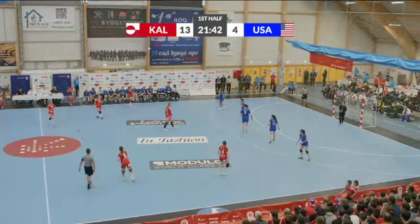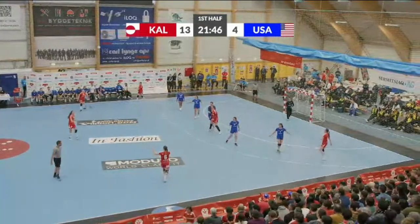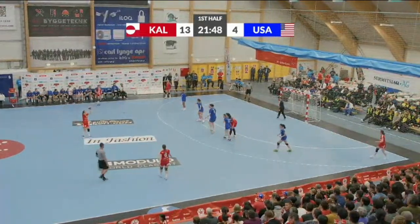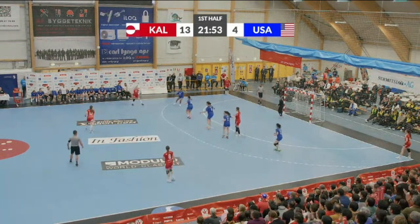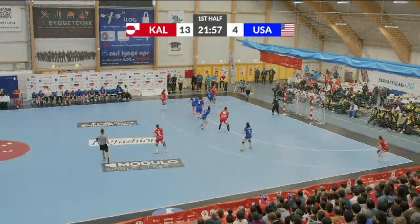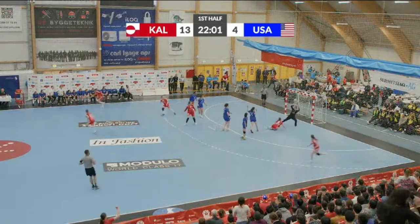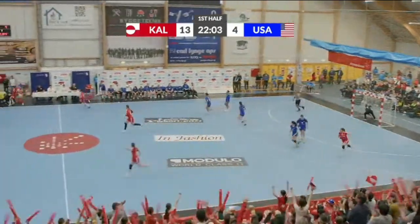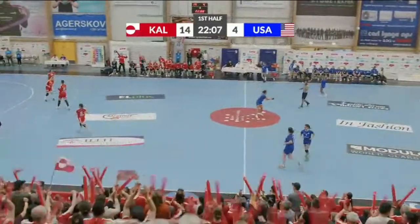Definitely a highlight for most goalkeepers to have that opportunity to get the full court shot. A lot more common in beach handball, as in beach handball they typically will play offensive player advantage by pulling the goalie, since the offensive specialist is worth 2 points. As we see Greenland, great ball movement to capitalize on the open space, and that'll make it 14-4.